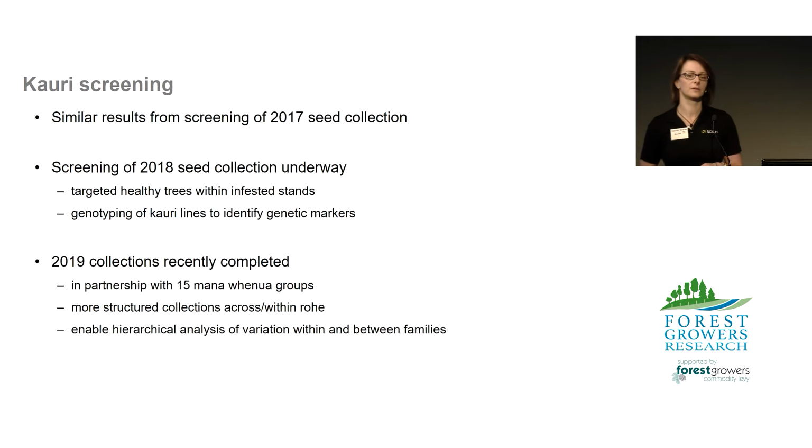This has then been repeated with collections that have been done in subsequent years. Similar results were seen from the seedlings collected in 2017. The screening for the 2018 collections are still currently underway. This time the strategy was more to actively target within infected stands, to go and target the individuals that seem to be doing much better than the surrounding trees. And from that study, we've also done some preliminary genotyping work as well, trying to see if we can start to uncover some markers that might have correlations with resistance to this disease.